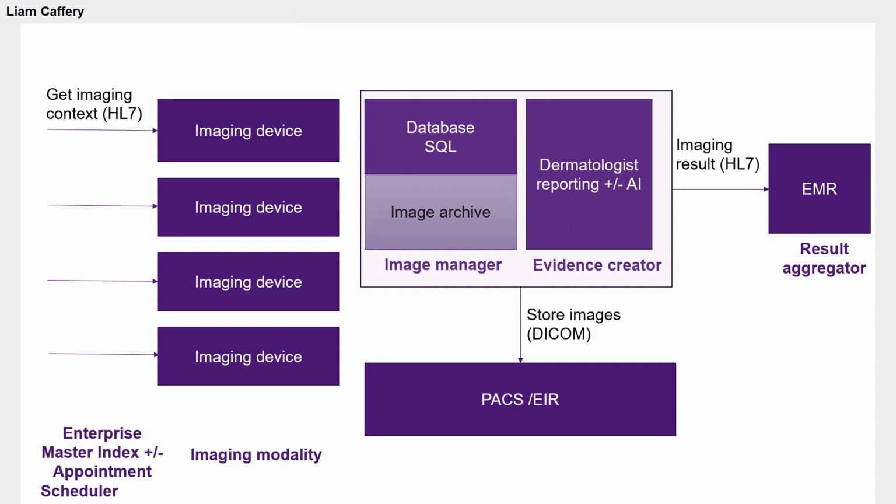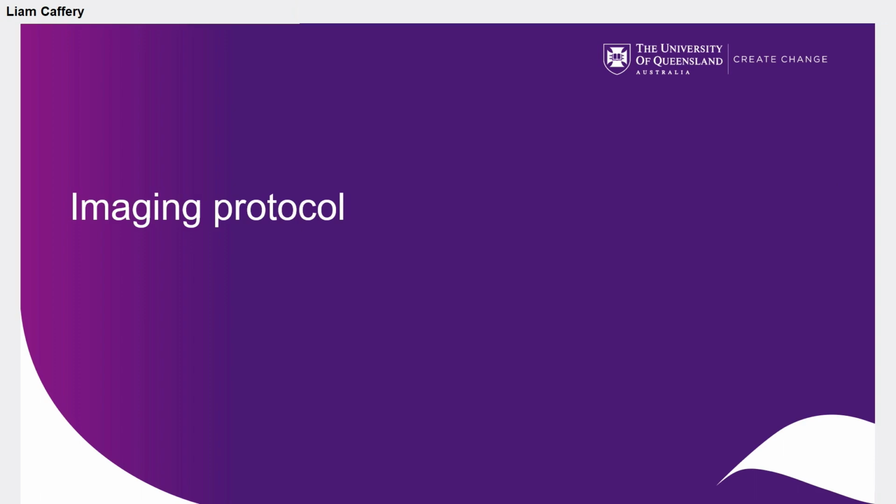And again, we didn't want those results to remain only in the software, which is largely available to only the dermatology community, but we wanted those results to go to the electronic medical record using, again, standardised health interoperability HL7, and we also wanted to store the images in DICOM. So using the existing hospital PACS or the existing hospital enterprise imaging repository, those images were then stored in DICOM format for distribution for the hospital and long-term archiving.